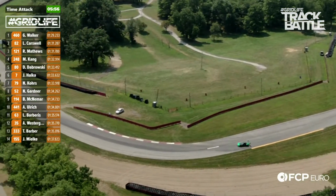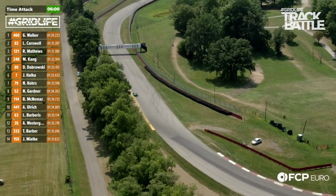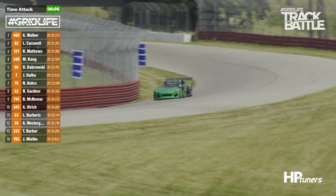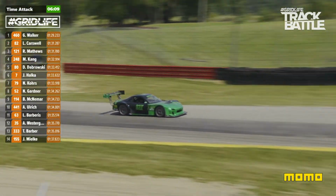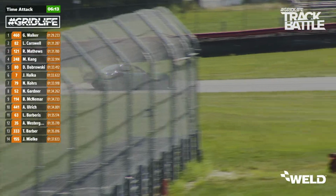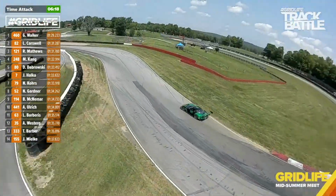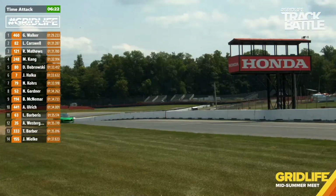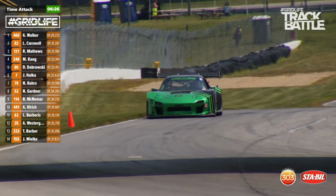29.2 now for Walker, so he improved that by some 4/10. In the 82, Carswell put in a good lap as well. He jumps up into the second spot at a 31.2. Josh Halka there, 6th. He's our street class leader. A 33.63 is a very small improvement for him, I believe. He's really dominating the street class this weekend.